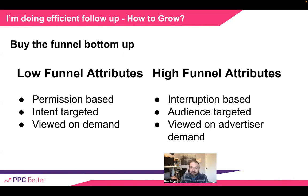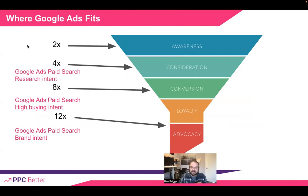So higher funnel channels, your in-stream video ads, your display ads on news websites, your TV, radio, billboards. It's interruption based. It's coming up in the middle of your content. It's more audience targeted than intent targeted. You can say, hey, I want to target people who are in a certain age, certain gender, who maybe are demonstrating different intents, but it's less matched to what the customer's trying to do right now. And then it's also viewed on advertiser demand. It's that interruption based where the advertiser is pushing the messaging out to the customer.